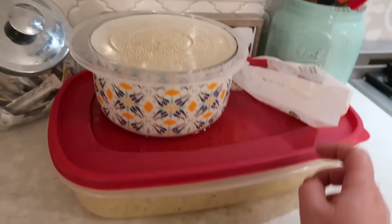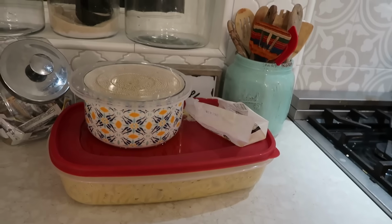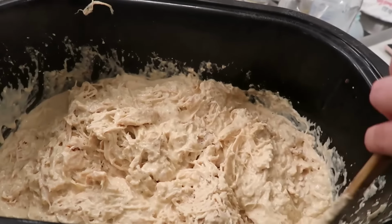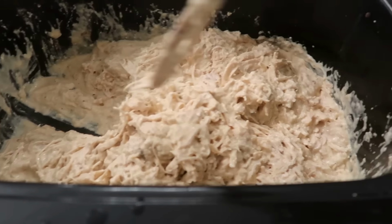So I got some Dreamfields noodles and then also some ziti, because that's what I had on hand. So, and then I'm also going to do some cauli rice. Okay, so in my big roaster oven today, I did this chicken Alfredo. Microwave's gonna beep at me now. That's telling me the cauli rice is done.